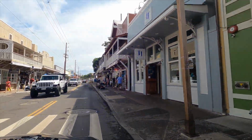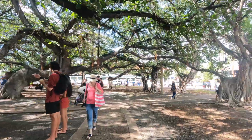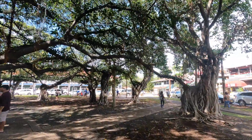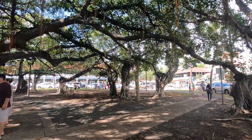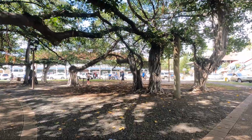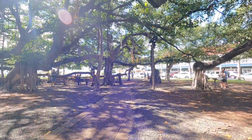It's a neat little place to visit. One of the things you don't want to miss in Lahaina is the banyan tree. This is the largest banyan tree in the entire United States, and it has a long history. It was brought to Lahaina by a sheriff, and the tree was 8 feet tall when it was planted in 1873. It's now over 60 feet in height and 200 feet wide.